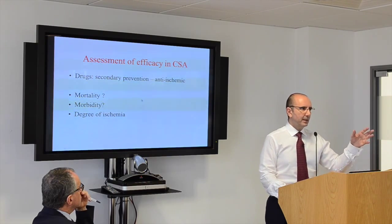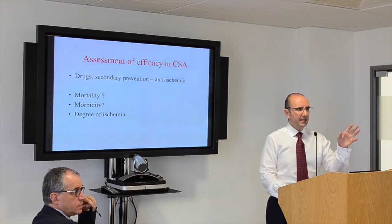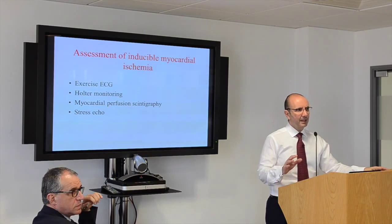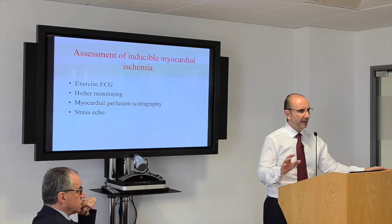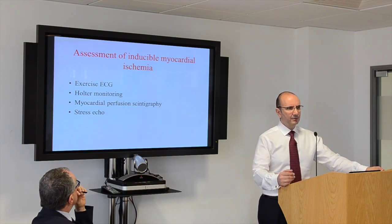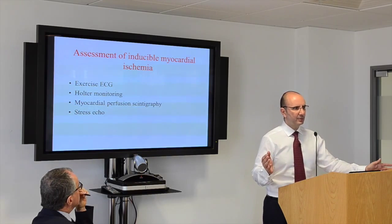So the only thing on which we can base our judgment and give enough provability is the degree of ischemia. The drugs can be approved in the presence of inducible ischemia. Now, how can we assess inducible ischemia? We can look at the exercise ECG. We can look at ischemia on Holter monitoring, on myocardial perfusion, or stress echo. The problem is the reproducibility of stress echo, especially in large multicenter trials.